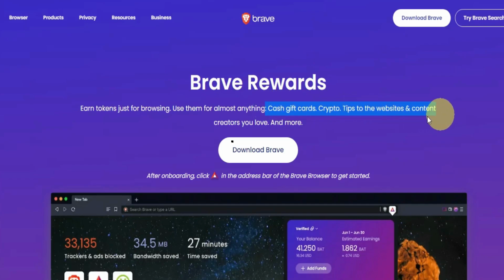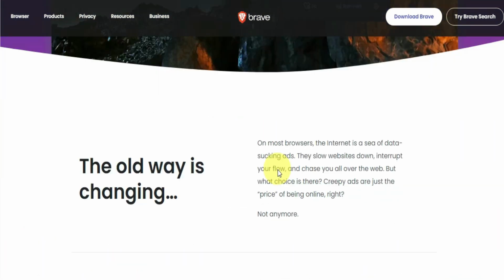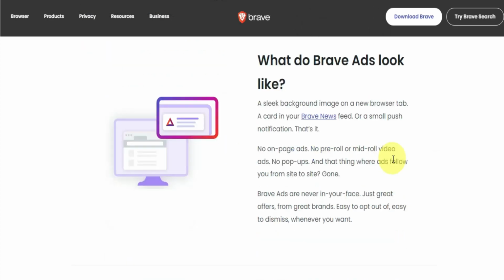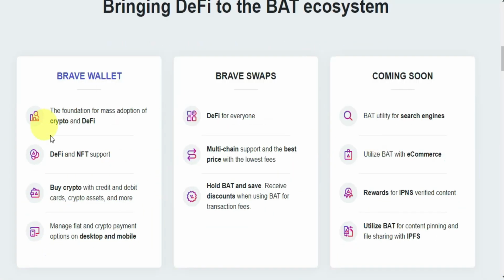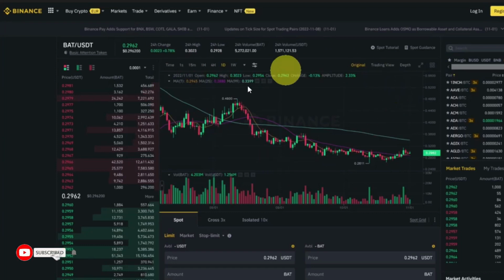You can earn crypto tokens just by browsing with Brave Rewards and use them for nearly anything: cash, gift cards, crypto, and more. If you know a little bit about cryptocurrencies, I want you to know that Brave has its own cryptocurrency token that can be exchanged for real money. This token is known as the Basic Attention Token because that's all you need to do to make money with their browser online. Basic Attention Token is currently trading at around 29 cents in the crypto market at the time of this recording. You could trade your earned tokens for real money for free on many crypto sites like Binance.